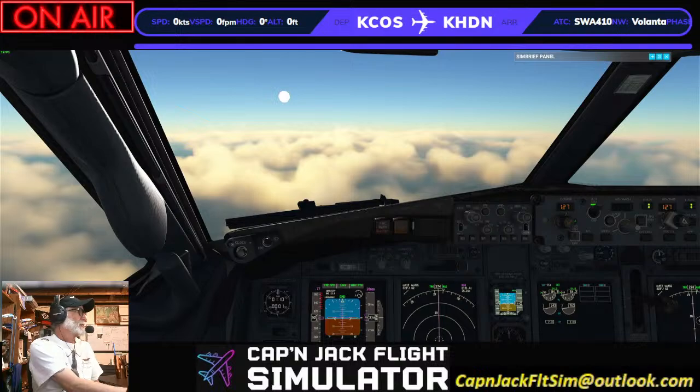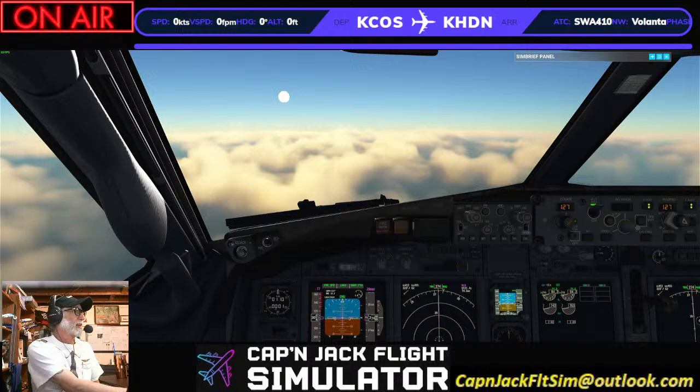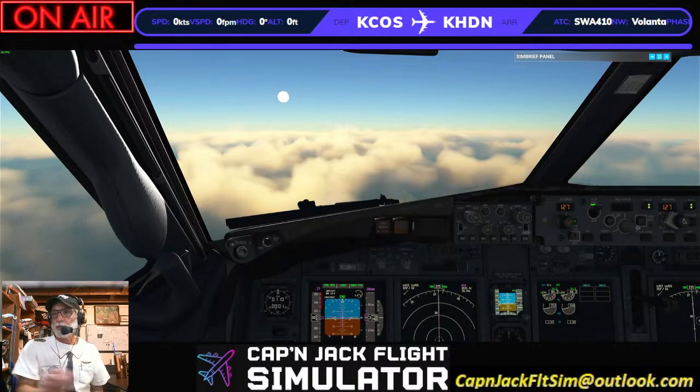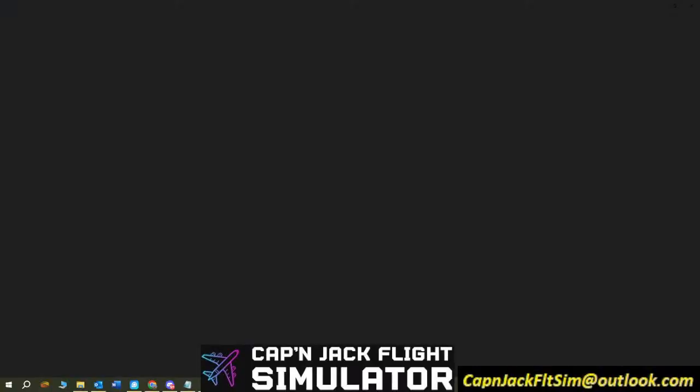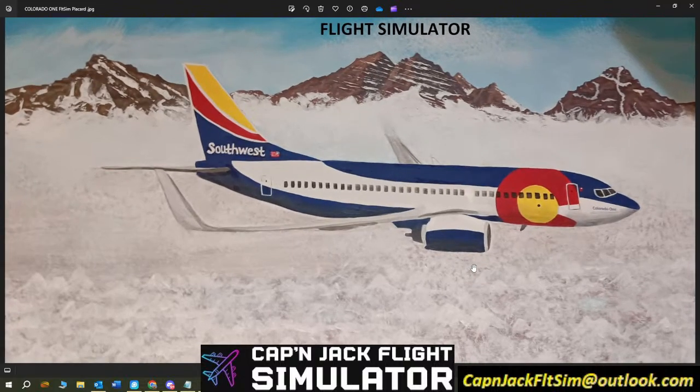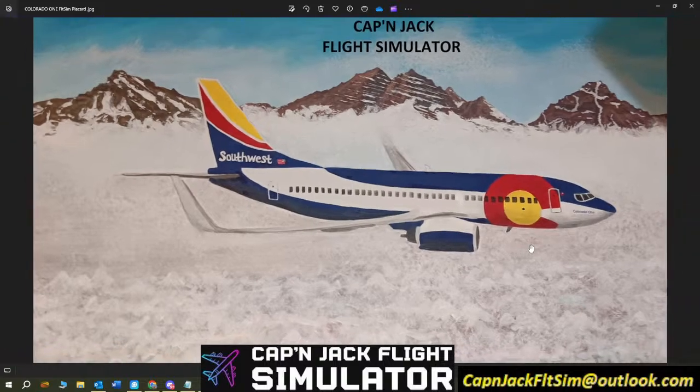And as a matter of fact, I'm going to pull this up and show you guys. All right, let's see. Yeah, let me do this. Let's let the picture load. We'll go to monitor 2 and wait for monitor 2 to load. Now, without the Captain Jack flight simulator there on this particular print, where it's just blue sky and cloud, here's Southwest Colorado One that was printed by my good friend Cynthia Schumann. Just a beautiful, beautiful painting.